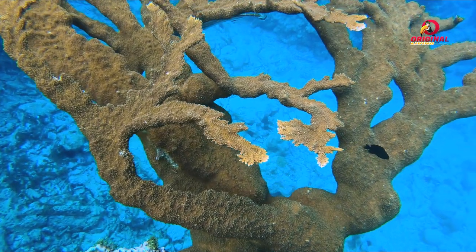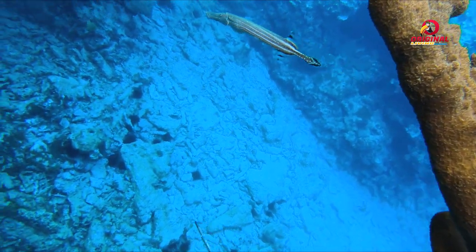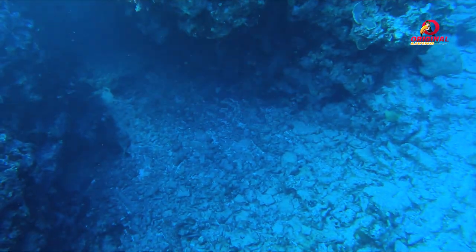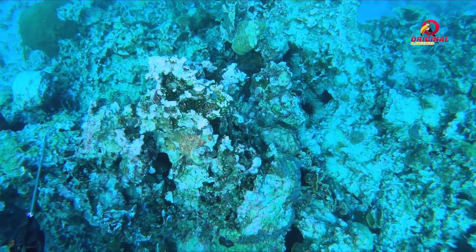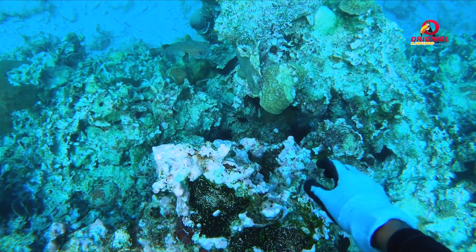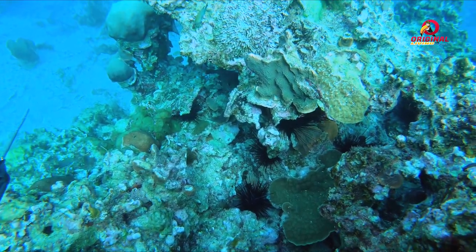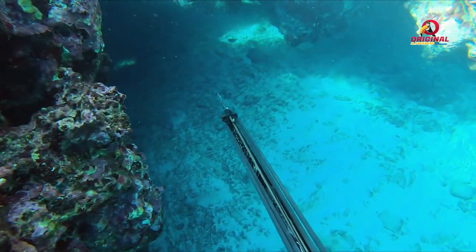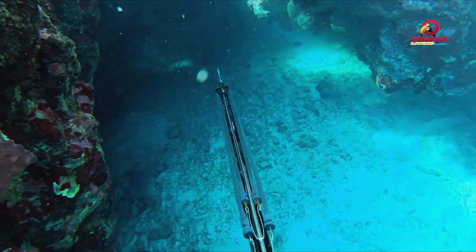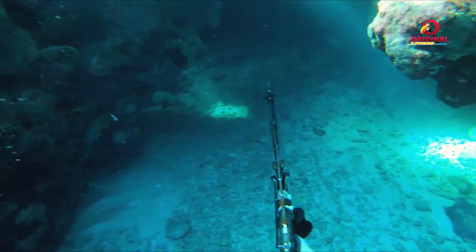This is a trumpet fish behind this coral, a very lovely sized trumpet fish. This now is a puffer, a short nose puffer fish. From my dive that I did here when I shot the mackerel, this is a chub hole. So I give it a quick check. There was chub inside, but I just made one attempt and then I left.